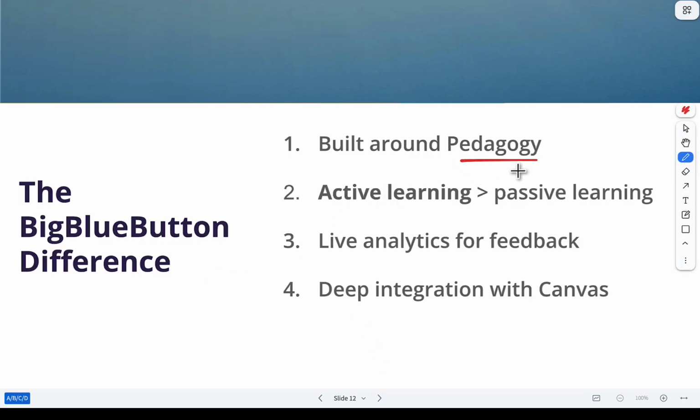We are built around pedagogy, the science of teaching and learning, which says that active learning is way more effective than passive learning. We give the instructor live analytics so they can see who's struggling and give them feedback in the moment. And then with the deep integration with Canvas, which I'll show, these three are multiplied. And then you can start to achieve results like Activate Learning.